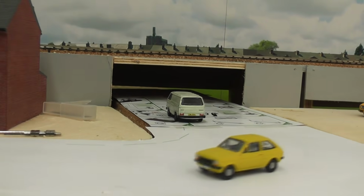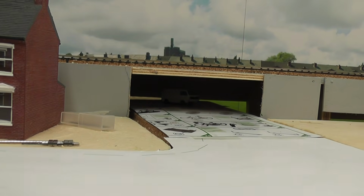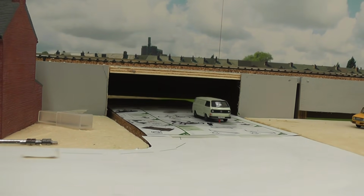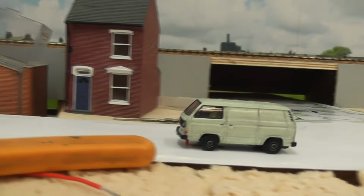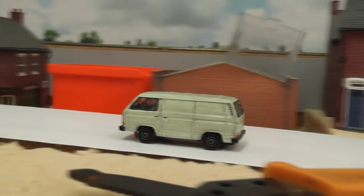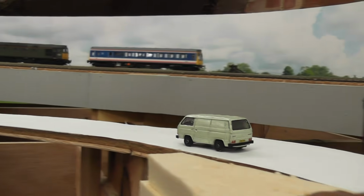The difficulty is getting these things to take the turns, because they are quite heavy. You can see how much of a violent U-turn that is for the van to take. It seems to be going okay. I'll do a bit more testing before I show you what I've done in case it doesn't work.